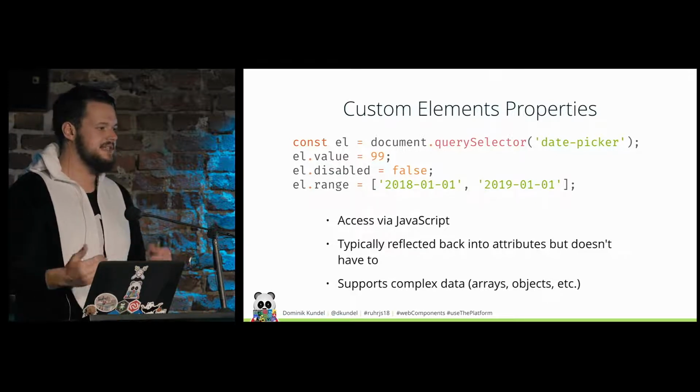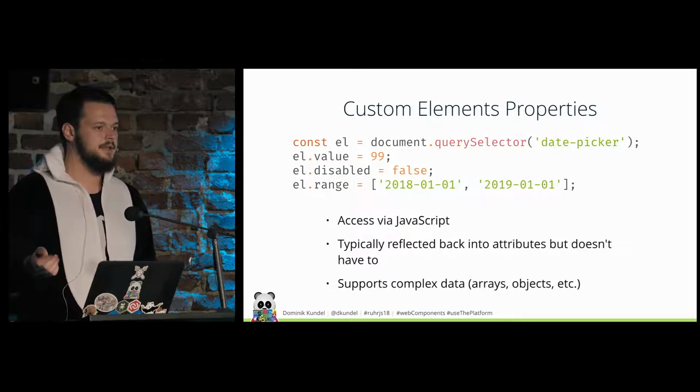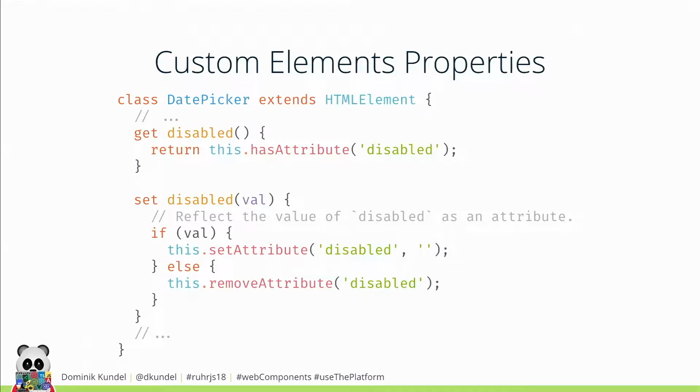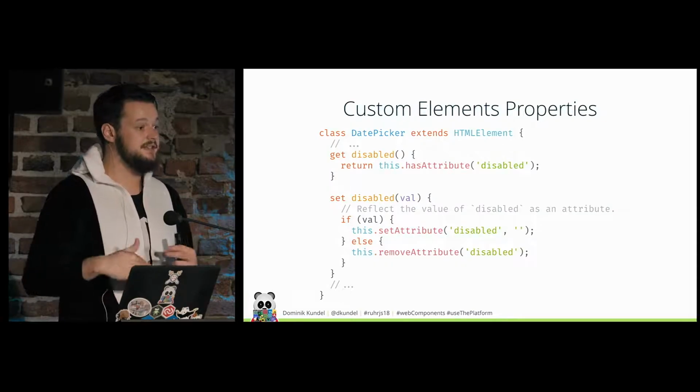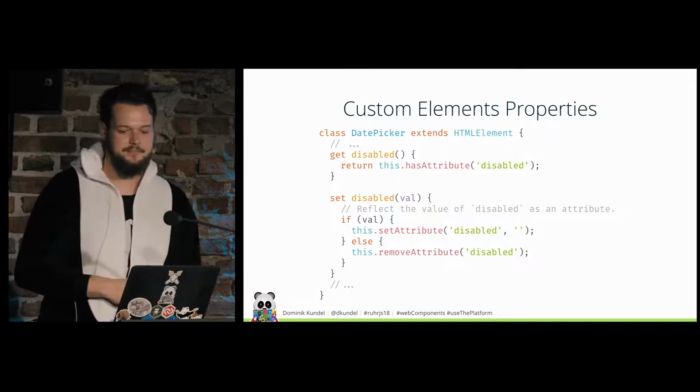And in some frameworks, we see these mixing. So for example, Angular sets properties by default. So does Vue, I think, but they provide ways to also set attributes. You can write the code to keep these two in sync. By default, they're not necessarily kept in sync. And since we're talking about properties actually being JavaScript properties, we can use things like getters and setters and then reflect these back into the attributes. This is common in some cases, like disabled, for example, is a property that is also being reflected back into an attribute. Value, for example, doesn't by default.